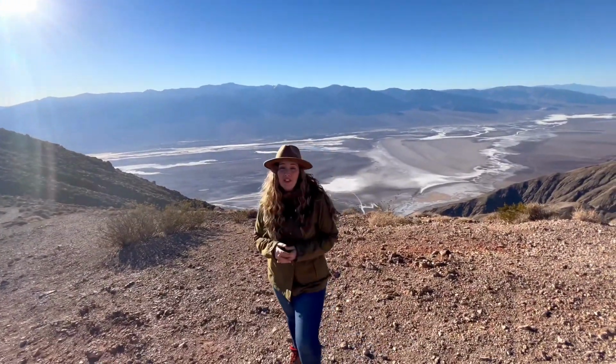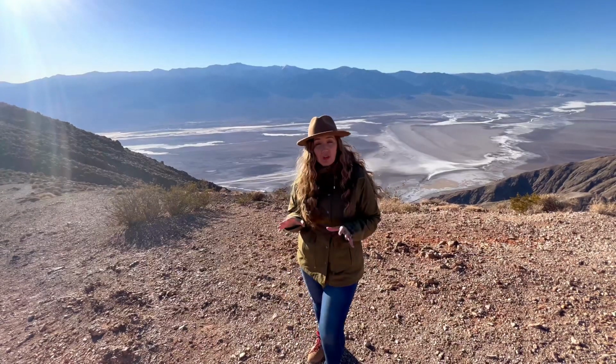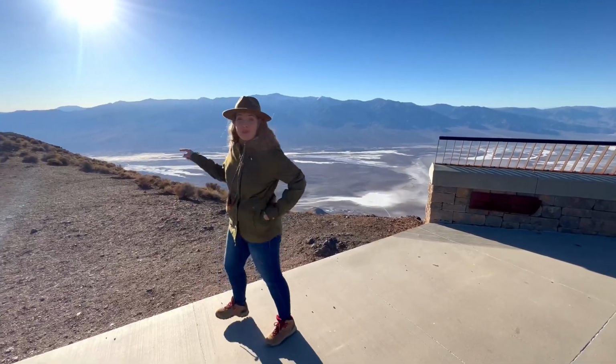While impressive views can be seen right from the parking lot, I encourage you to explore if you have the time. There are two main trails to explore here, one to the north and one to the south. Let's head to the Viewpoint south.